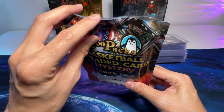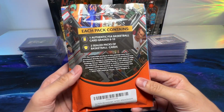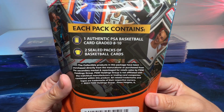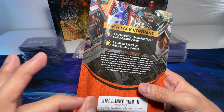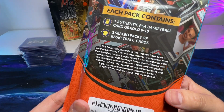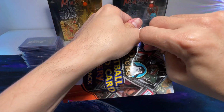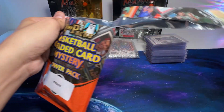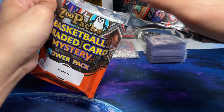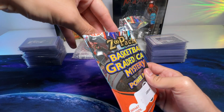I basically got this from Amazon. In a previous video, I've actually opened quite a number of mystery graded cards, and I got this off Amazon. It's roughly about $65 to $70 USD, okay? So I think this pack will probably have a PSA 8 Michael Jordan that is probably worth $40 or $50. Let's see. Okay, so this is actually the slab.